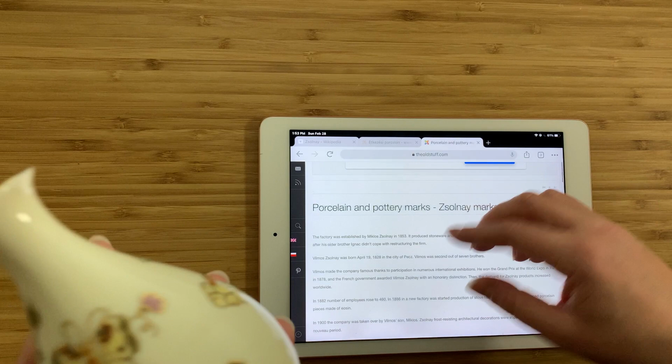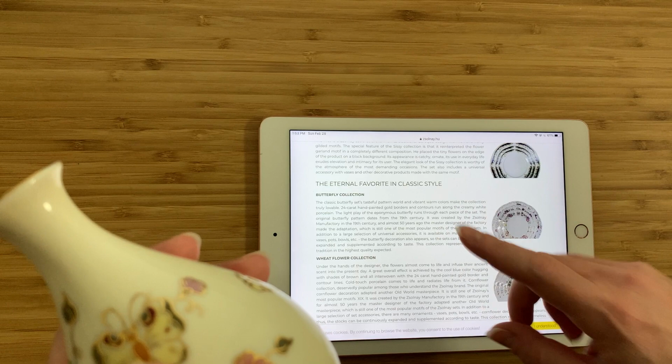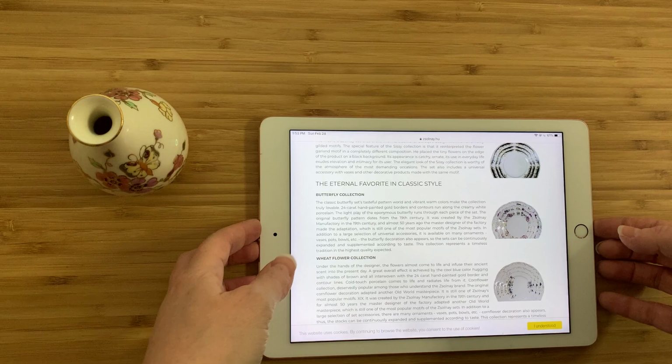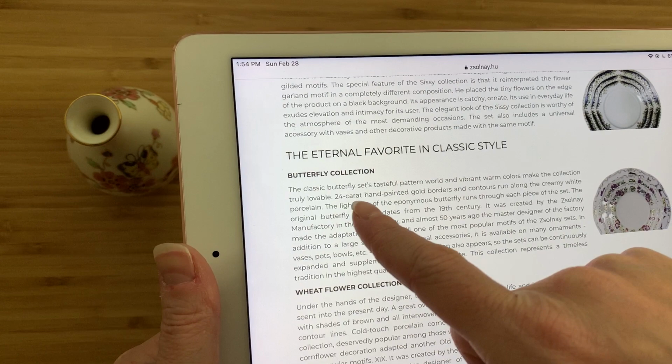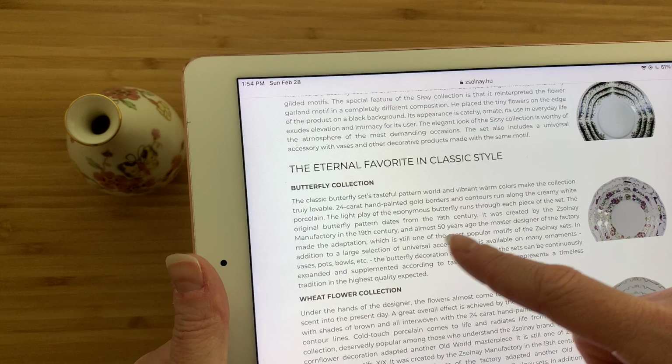So what do we actually know about the pattern itself? Now, I did some research as well. This is the Zsolnay website. Obviously, they're still around today, and I did find some information on this, the butterfly collection. This has been translated from Hungarian, so it's not going to be fantastic, but it's painted in vibrant colors, with 24 karat hand painted gold borders and contours. It's cream porcelain, and then there's basically butterflies on all of it.